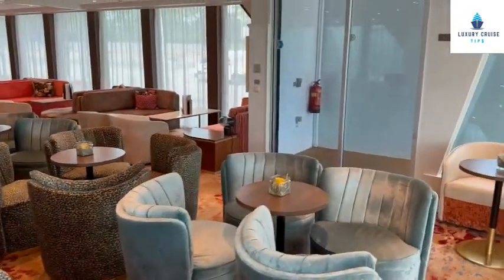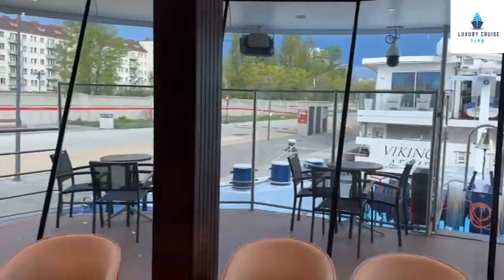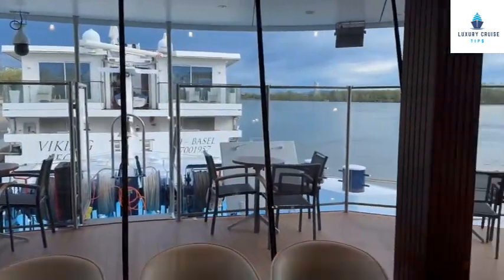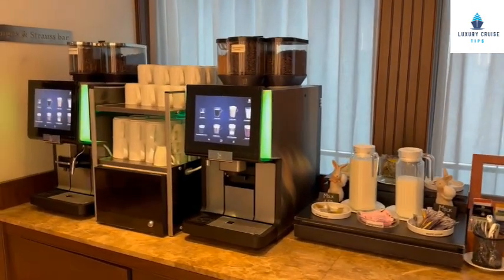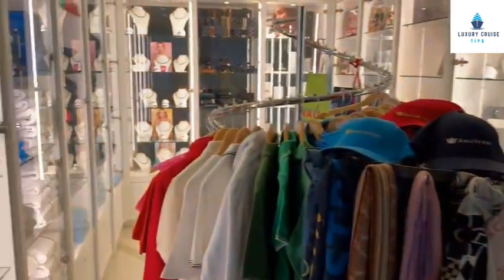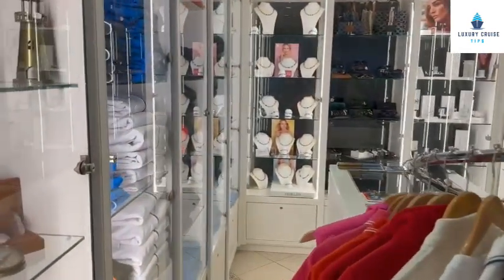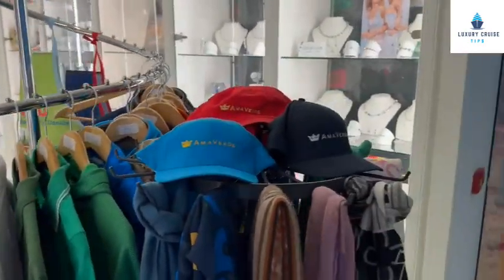Now, if you are here, you can go through the door outside, and you can sit outside on the front of the ship. Here's the coffee station. It's available 24/7. You have coffee and teas, and you can just serve yourself. There's also a little gift shop here on Ama Verde. As you can see, there's some logo items and some jewelry.